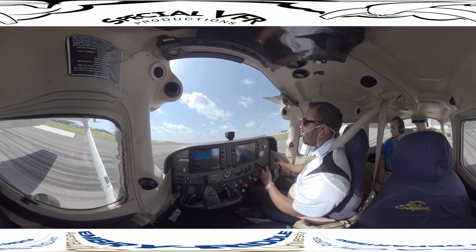So apart from that, we'll do the ramp in checklist. We'll call Eagle Data and tell them we're back. They'll ask for our Hobbs time and our tach time, and they'll give us total time. And apart from that, we'll shut down, we'll secure the aircraft and we'll head back inside.